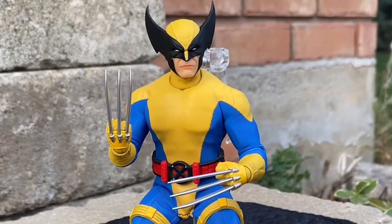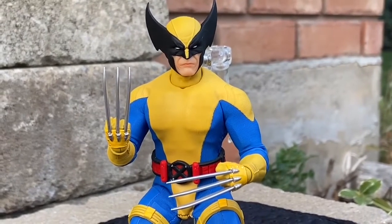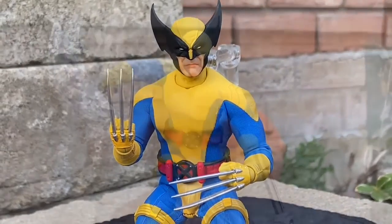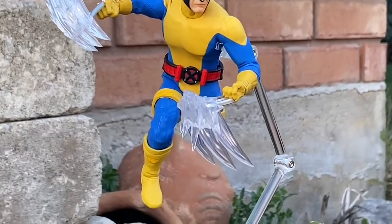Okay, so here's Wolverine. Top torso looks really, really good. The claws look great. Nice colors on it. And then as you start really looking at it, and you start scaling them next to each other, you start noticing one thing. They started getting a little bit shorter, just a little too much short.